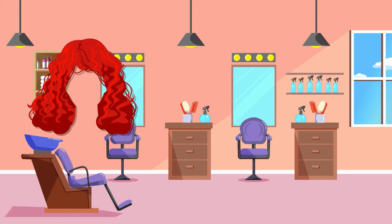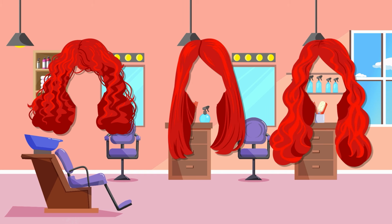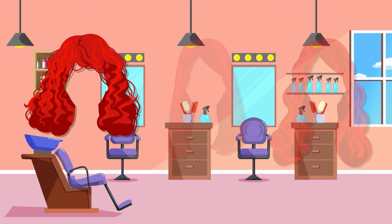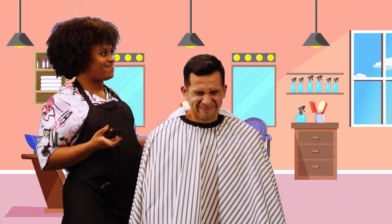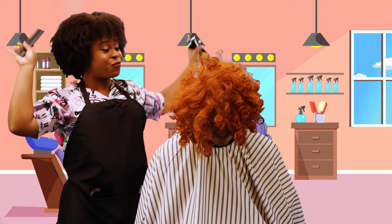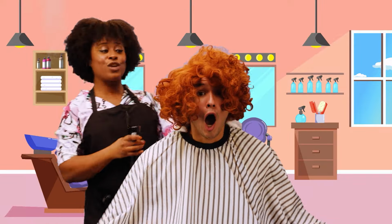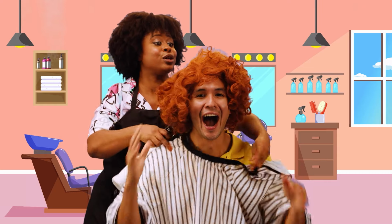We can do curly hair, straight hair, or wavy hair. I've always wanted curly hair. Let's go with that. You've got it, Harold. Red, medium length, curly hair coming right up. Voila, Harold. If you don't win the award for best Harold hairdo, I don't know who will.